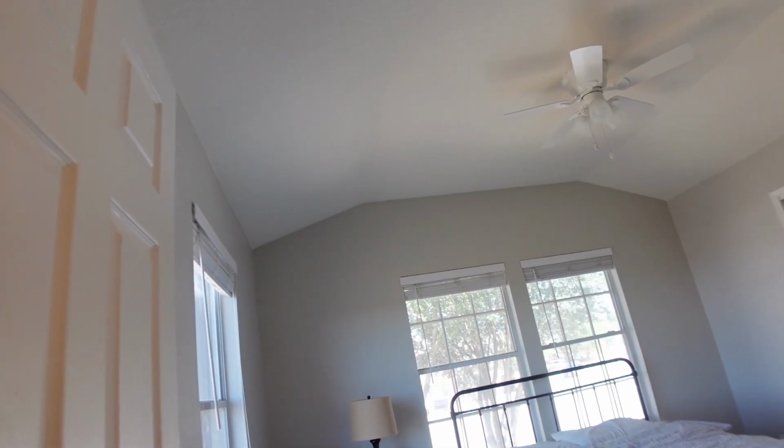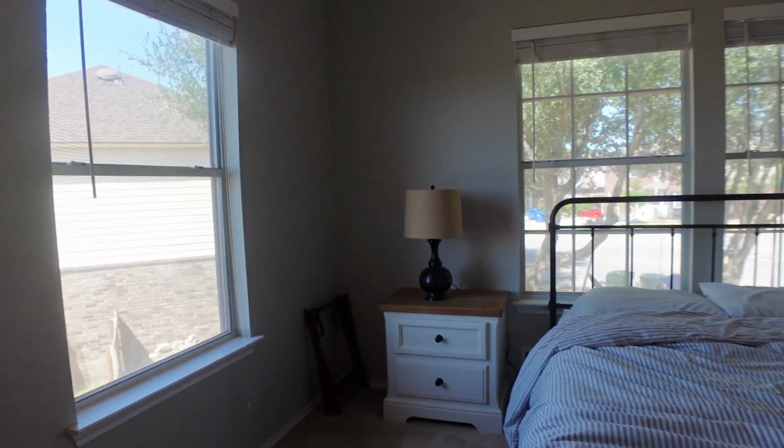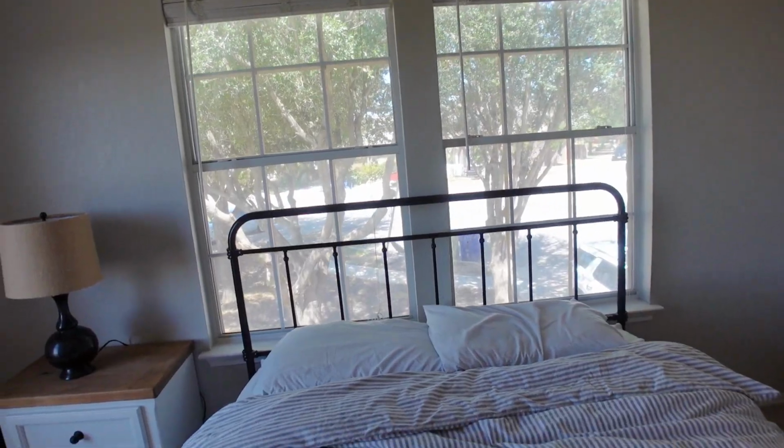One of the things that I love about this room is the ceiling. It's higher than the other rooms and it's really interesting. Another thing that I like about this room is all of the natural light that it gets. This one bedroom has 3 windows, so I really like that, and we're definitely going to be doing something to highlight these windows in this room.